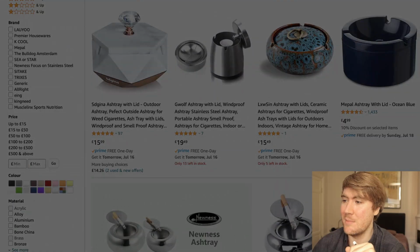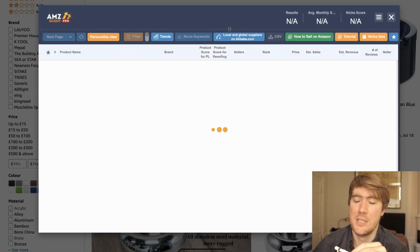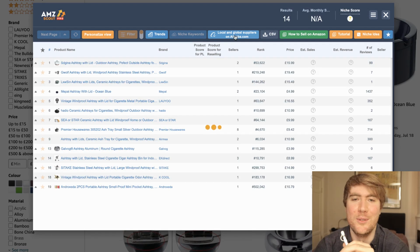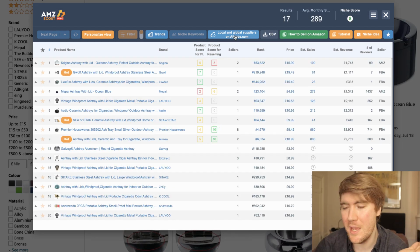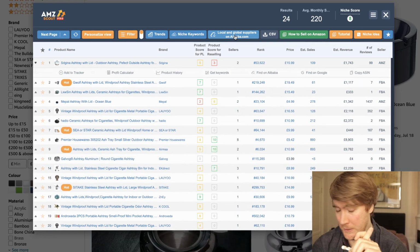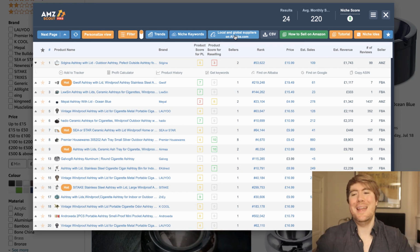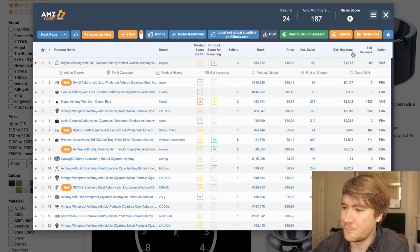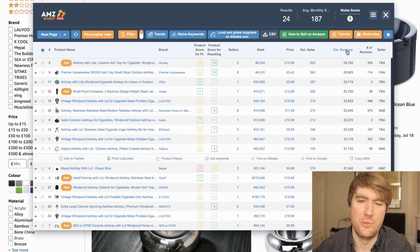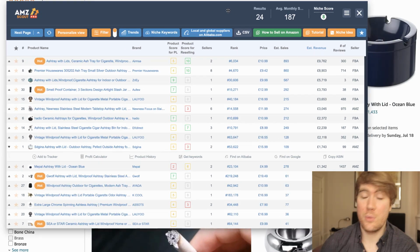Today I'm going to be using AMZ Scout Chrome extension to do my product research and analysis. In fact, it doesn't matter what software you use, just whatever one you like, buy it. They're all the same. Helium 10, AMZ Scout, Jungle Scout, AMZ Owl, Zon Base. Like, there's so many, just pick one, right? All we need to know is what's the revenue and what are the levels of reviews. So that's the main thing.